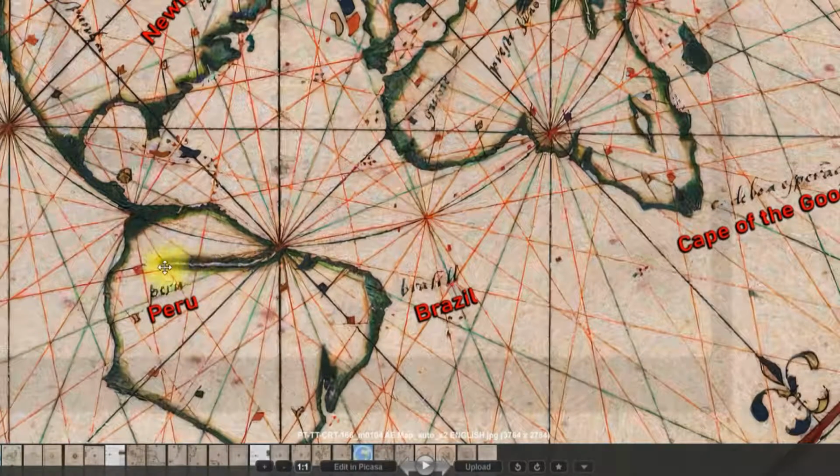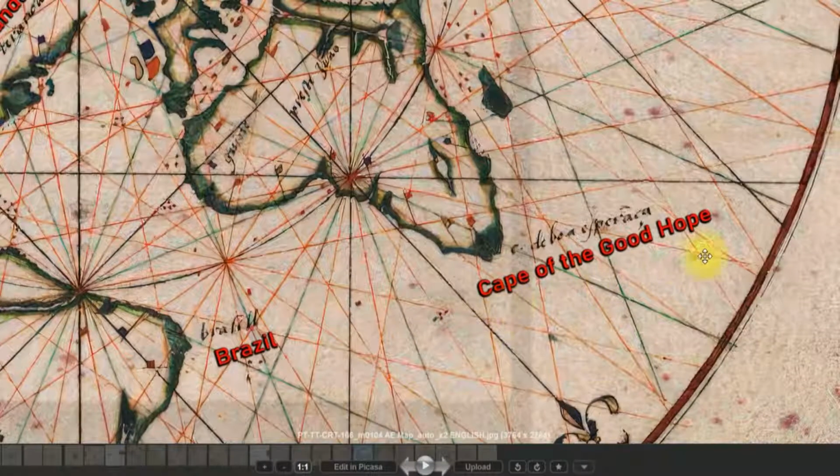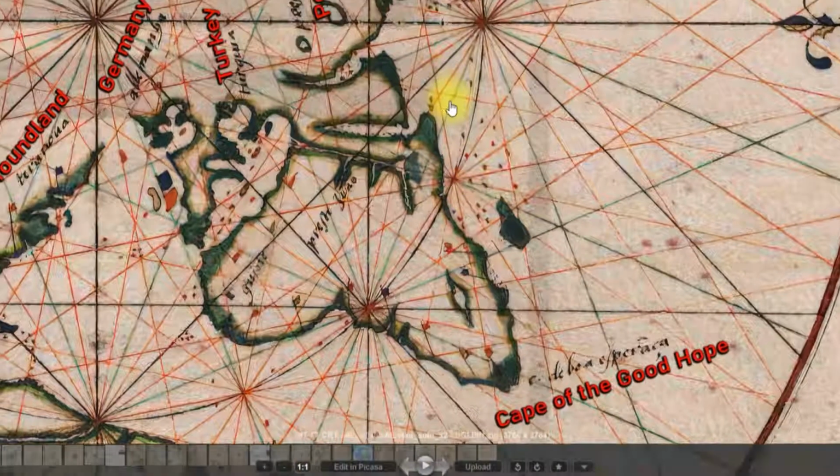So here you have Peru. This is the Amazon River right here, and Brazil. You have the Cape of Good Hope right here. This is Europe right here. You have Portugal, Spain, France, Italy. This is Africa. So, Vasco da Gama, he sailed around Africa to reach India. So you have here Turkey.